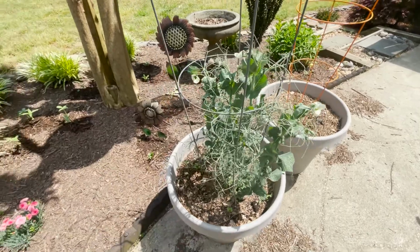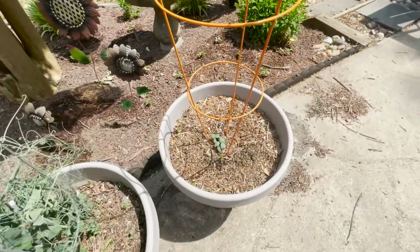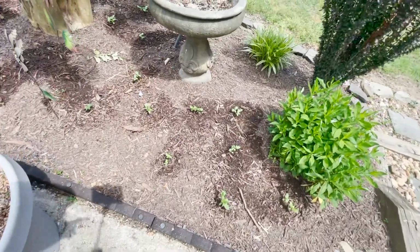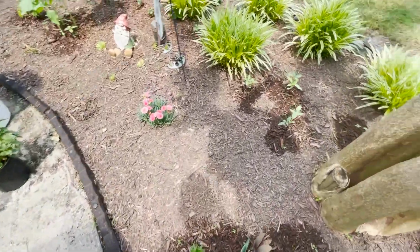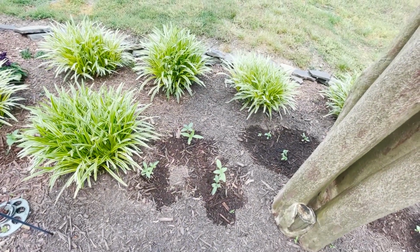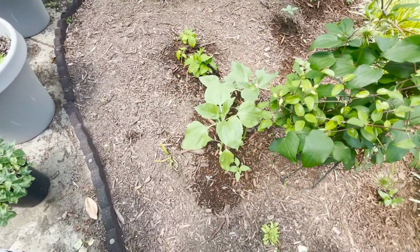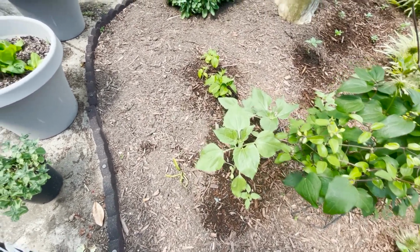Super excited about them. They look pretty good. There is my regular cucumber right there. I've got a whole bunch of zinnia seeds that I started directly in the ground. They're doing much better. I have sunflowers from my bird feeders this winter that started coming up randomly when I mulched, so that was fun.